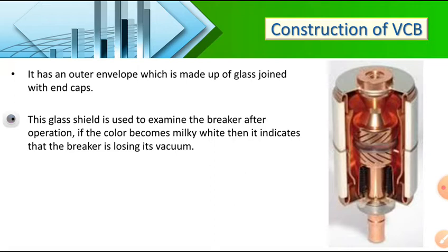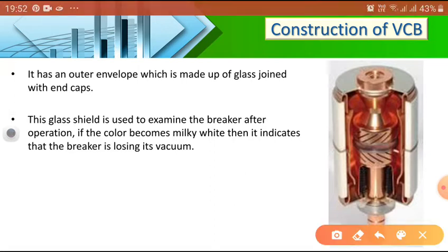Next, whatever arc develops, the arc quenching process takes place in between two contacts. So what are the contacts here? Between the two contacts it takes place. The main arcing process is done in between the fixed contact and the moving contact.